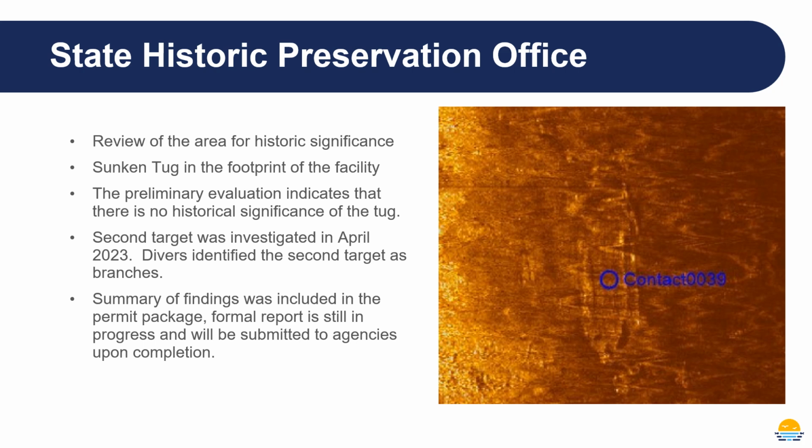We did also have a second target that was investigated in April 2023. Divers identified that target as branches in the sediment. A summary of these findings was included in the permit package, but a formal report is still in progress. When that report is finished, it'll be submitted to the agencies upon completion.